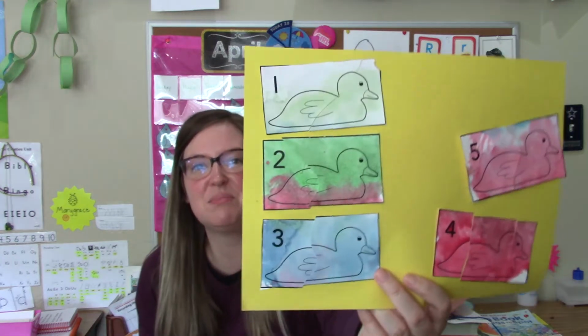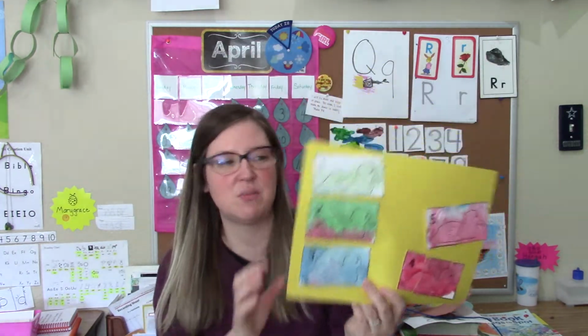Also, she did little puzzle ducks. She did really well. I let her paint them, and then she put them all together, and then we glued them on. You don't have to have them glue them on, but she liked doing that. She wanted to save them.